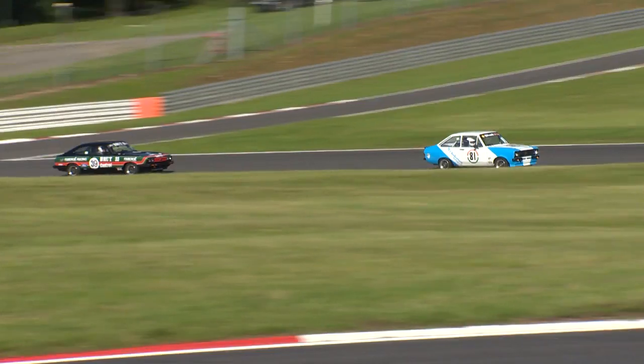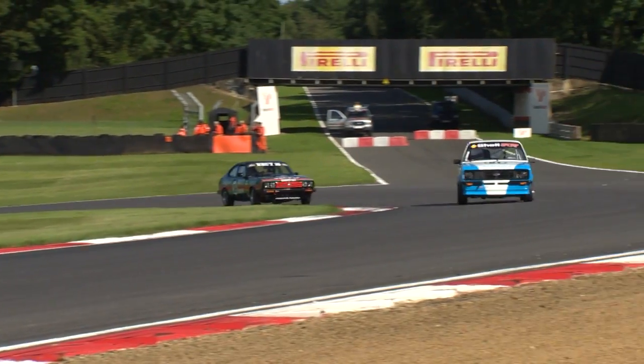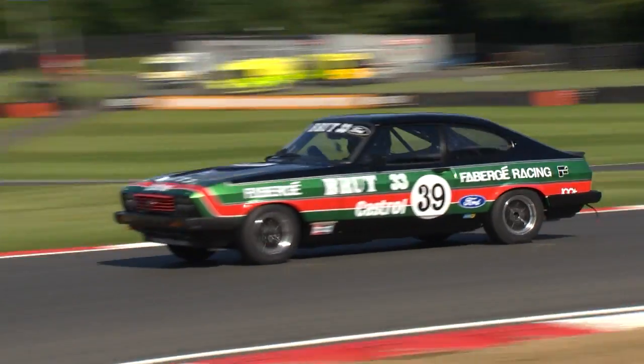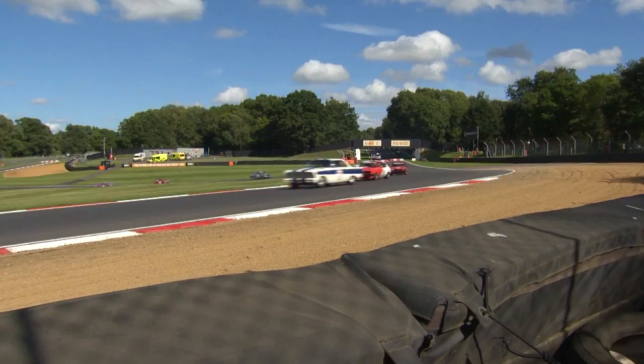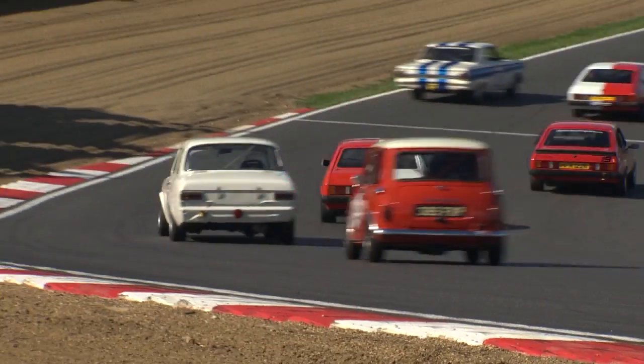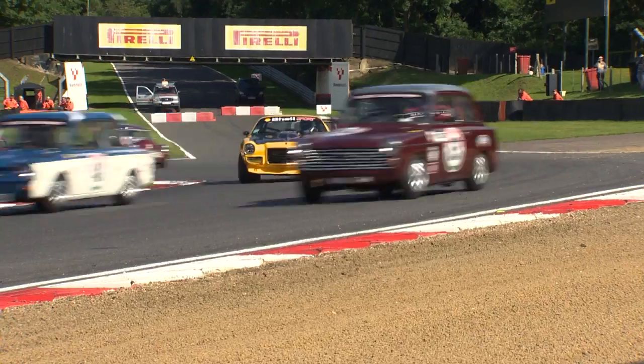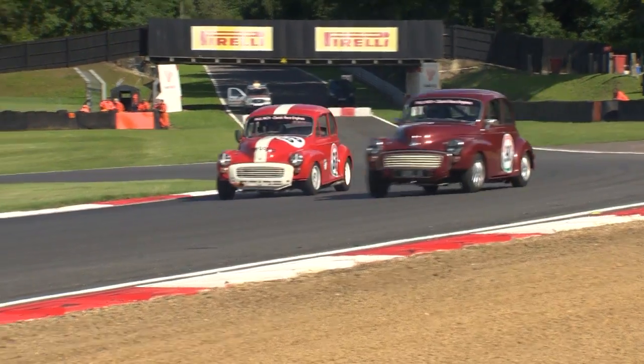The Alpha Zed of the Mini just behind as well, inside the top 10, but there is the race leader, Mark Charlton, making his way out through Clearways and towards Clark Kerr for the first time in the race. And there, up already into the top 10 is number 1. Fantastic from Stephen Primmett. He had a problem with the car off the line in race 1. He retired in the end. He's had to come from a huge way down the order.